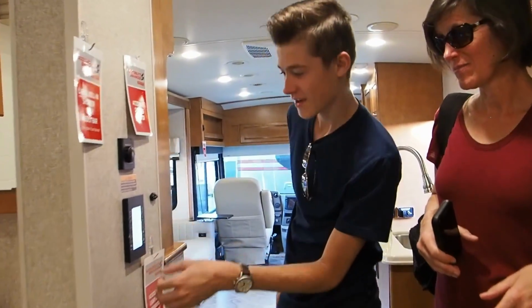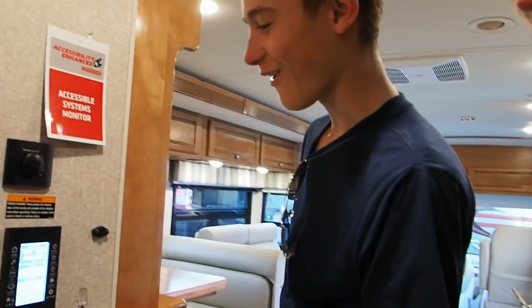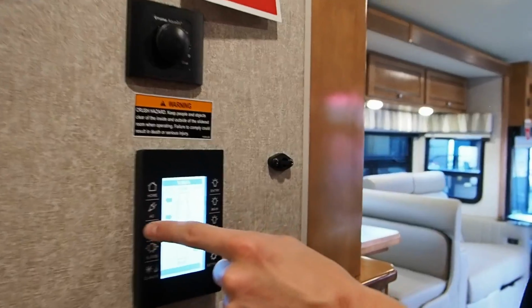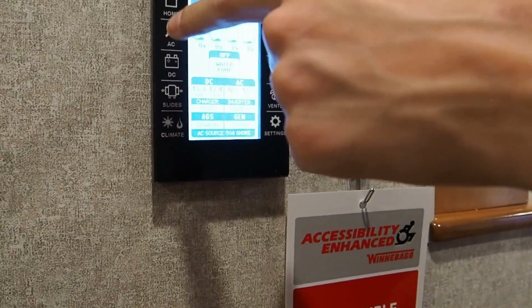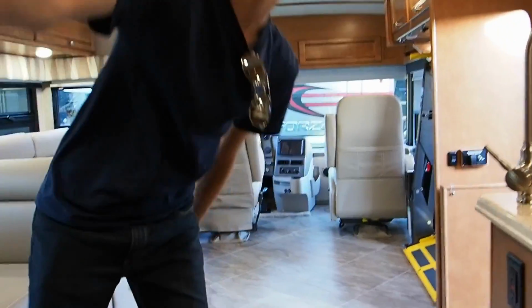It comes with buttons to play with, all the info for slides and battery power and connection, because in ours he's leaning down to the front. It's all right there.